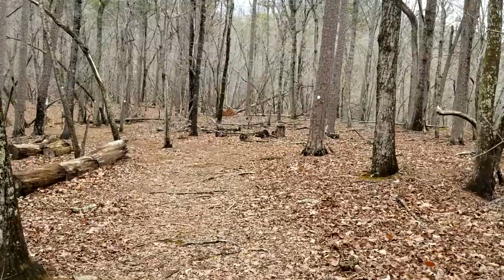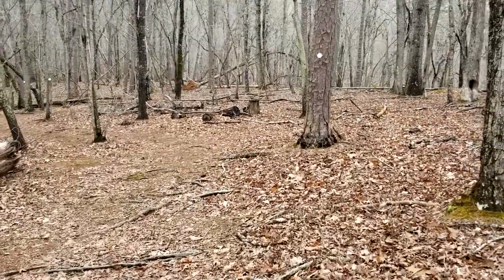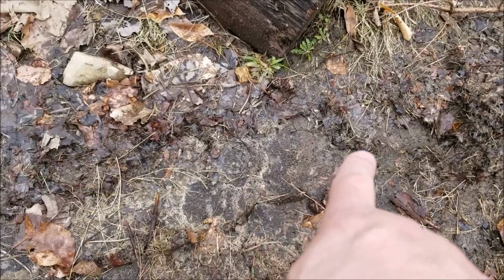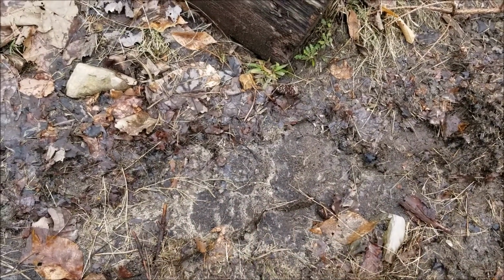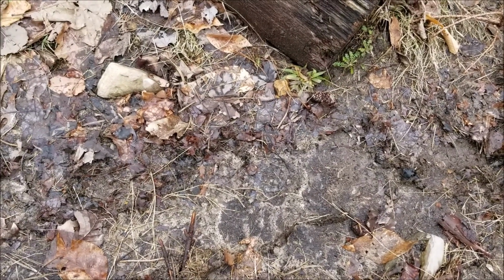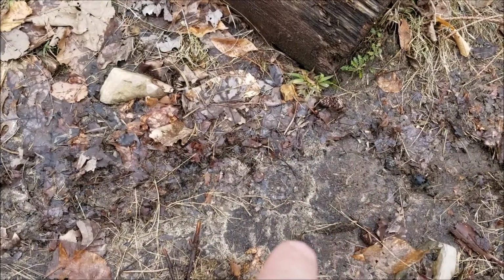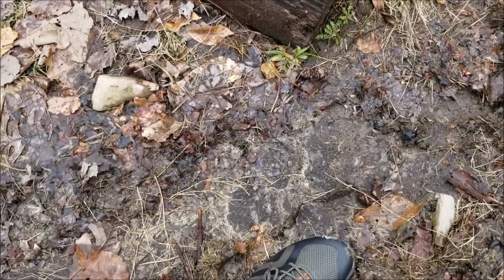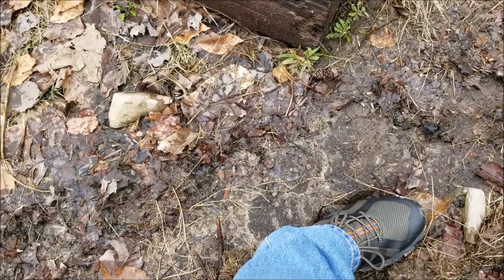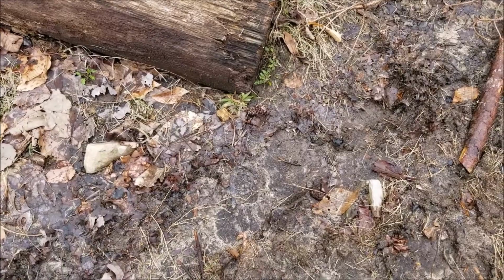So we're gonna head on back to the main trail, heading back to the car. Interesting formation right here. Kind of a footprint. Not quite sure. Could be completely wrong, but it looks like an ankle here. Comes up around there. This is my foot right next to it. But you know, it could be anything. Just spotted it. Looked interesting.